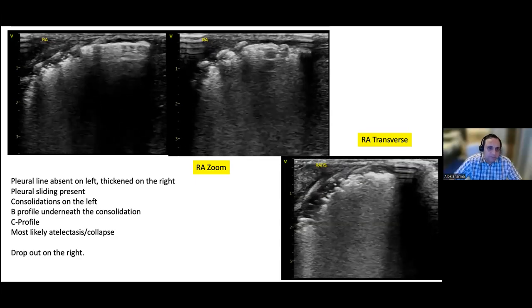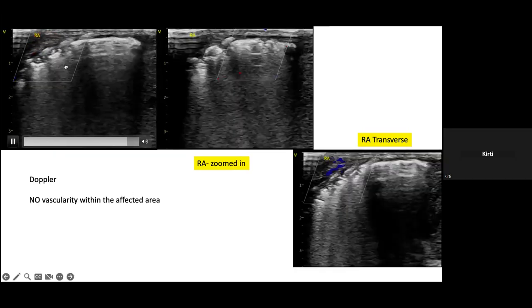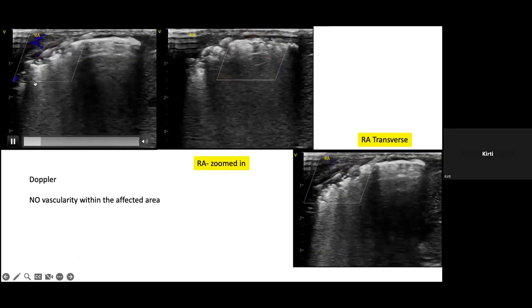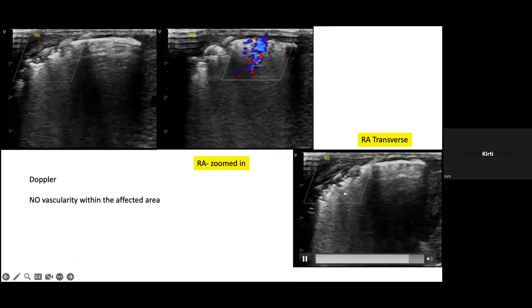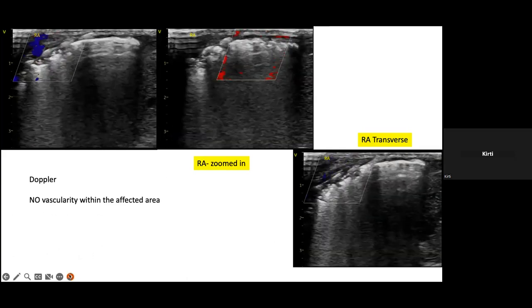Okay. Very good. Okay, then this was with the Doppler, and I saw that within the area there wasn't any vascularity. It's more speckled than on the outside. Agreed. And this is again in the transverse view, and this is the zoomed view of the right anterior area.